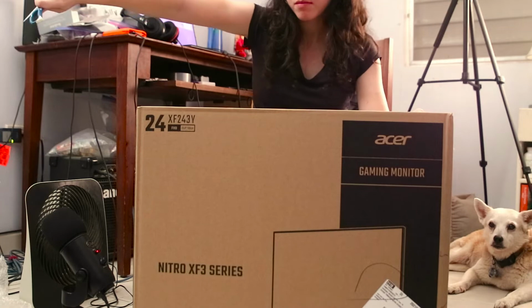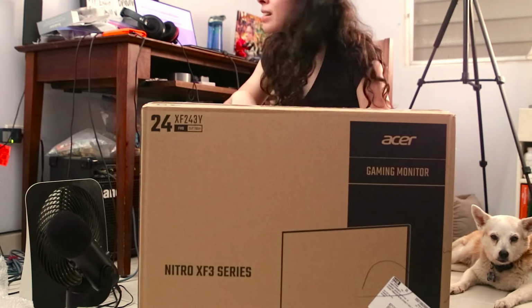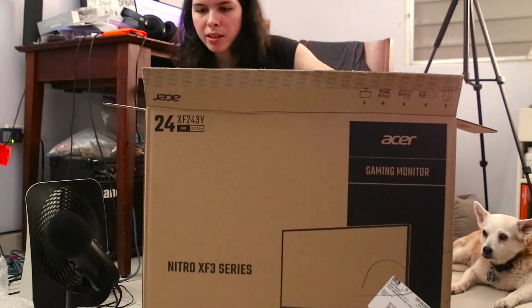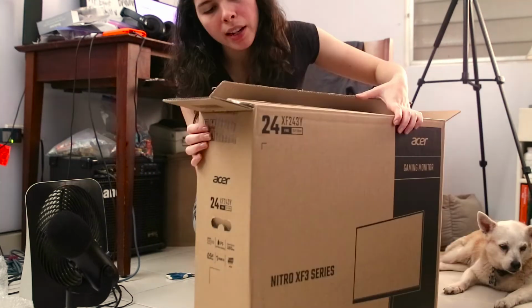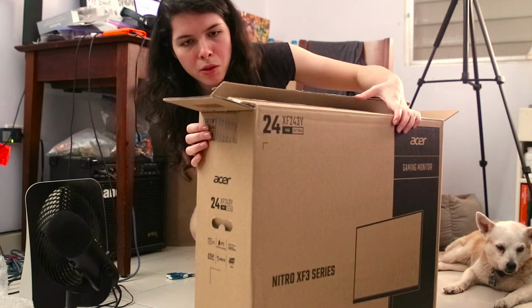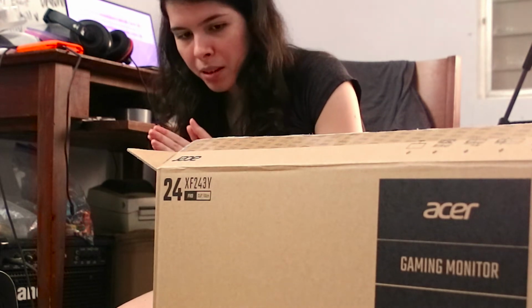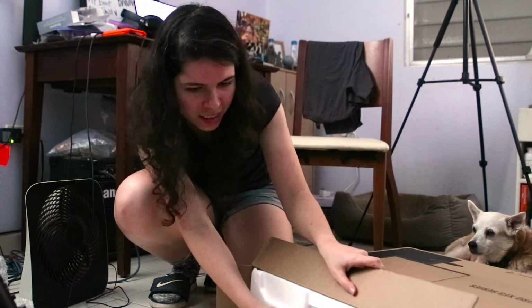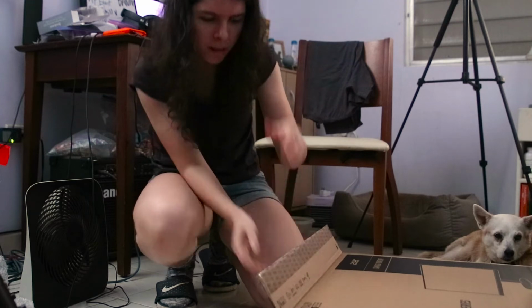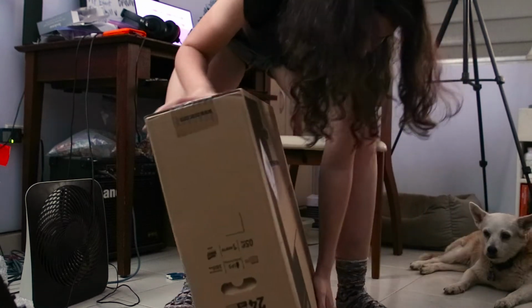Well, let's open it. I realized I should have probably opened all this stuff after I cleared my desk, but this actually has instructions on how to open it properly, so I should probably follow those. I don't know. I can barely see these instructions, so I'm just gonna wing it. Let's just all pray for no dead pixels because of my unboxing. All right. Don't try this at home, okay? Have mercy.